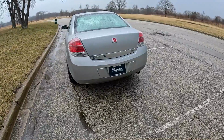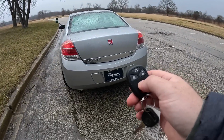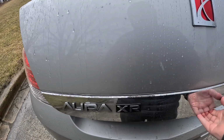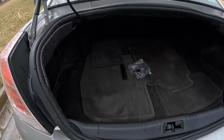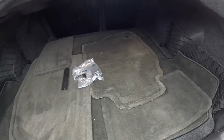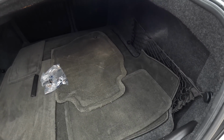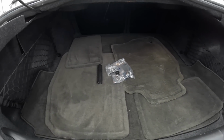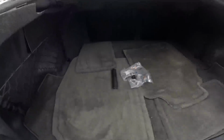Let's hop out. We'll take a quick look at the trunk and cargo space, and then we'll talk about the looks. So on this rainy Wednesday afternoon, technically, we'll take a look at the trunk. Now, again, like I said with the Pontiac G6 trunk, it's great. You know, the interior packaging of the Aura was fantastic. Nothing really too crazy else beyond that, but if you've ever been curious about what the trunk space of an Aura looks like, well, wonder no more.